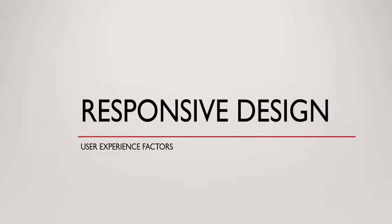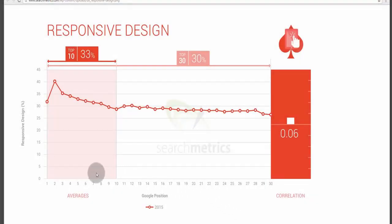In this lecture, you are going to learn how responsive design acts as a search engine ranking factor in Google search results. As I say regularly, the first search result is mostly an exception case. But here, the second search result also falls into this category because Wikipedia comes mostly in the second search result for the keywords researched, and it employs a responsive web design. That's why 40% of the second search result has got responsive design.